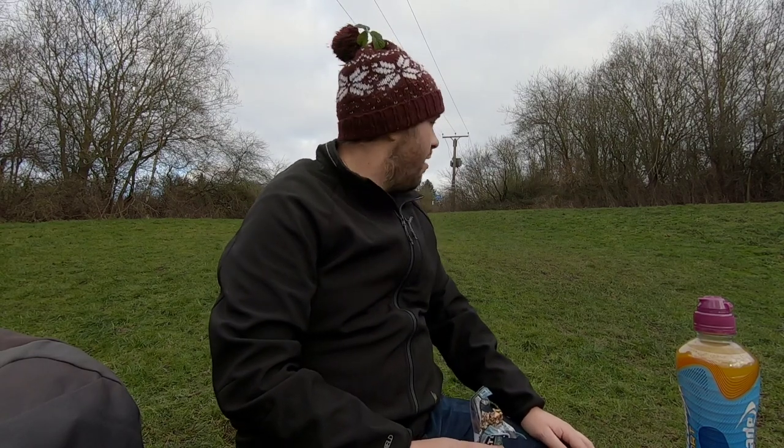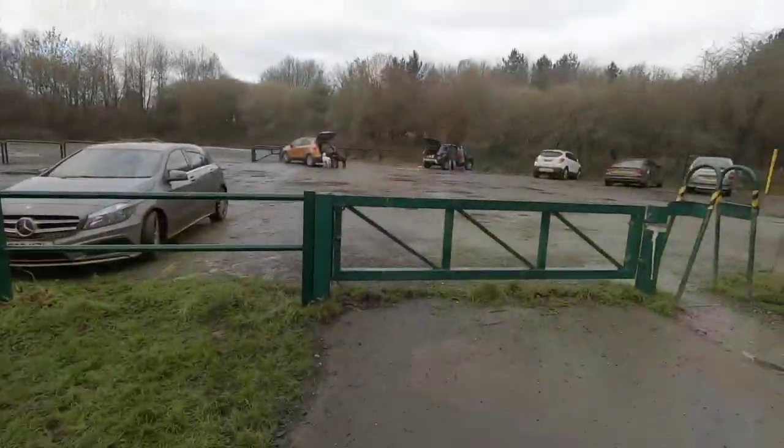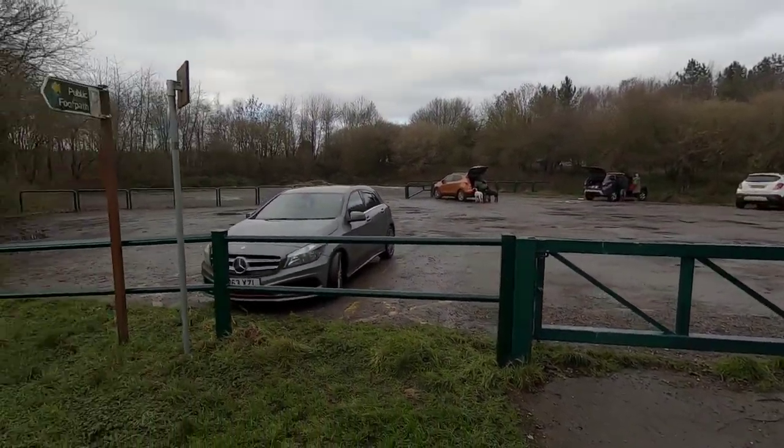I used to cycle down this path early in the morning, about 7 a.m. Coming home from work. I used to be coming home to kind of abandoned settees just in the middle of the trail there. So I think they've had some issues with fly tipping in the past, so it's a shame. It's quite a pretty little area. It's the car park.